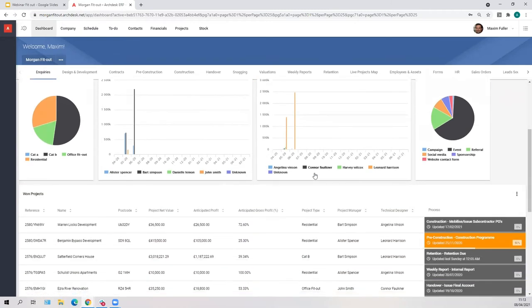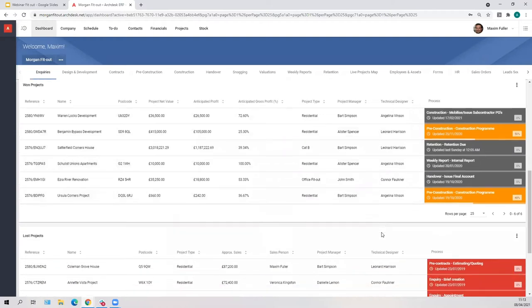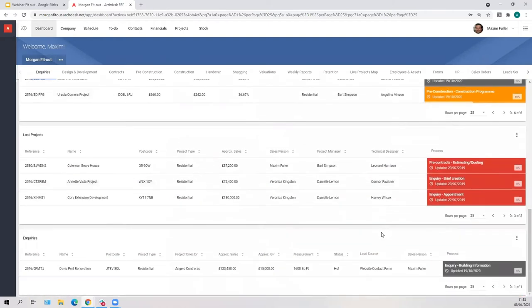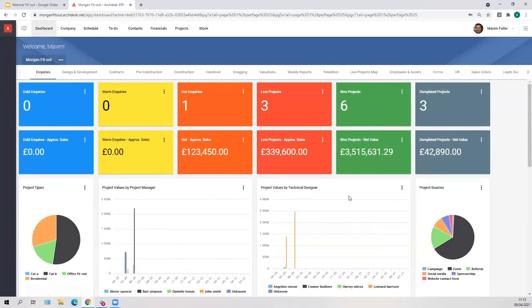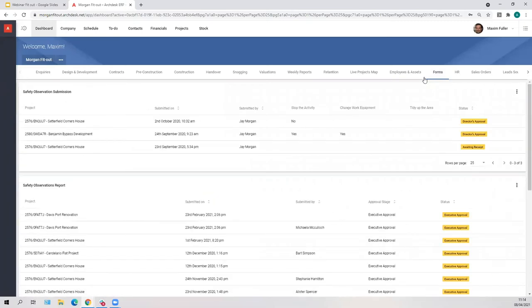By scrolling down the page, I can view things like the projects that we've won and what stages in construction they're in and a whole magnitude of data trends to get the relevant information. Now, this doesn't only just work on financials and inquiries. We also have a forms dashboard, which allows your site managers to quickly get access to relevant forms for different projects when they're working on site.